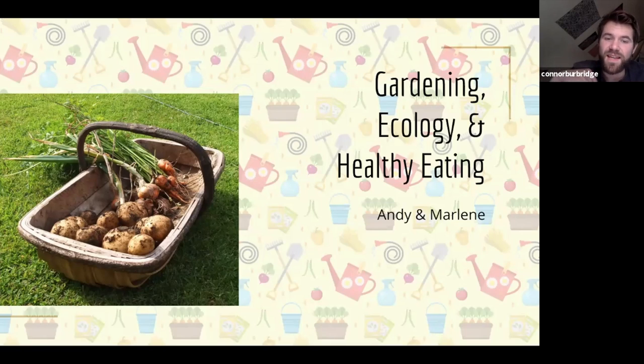We're also doing these in English and Spanish. Over 40% of our community in the South Side is Hispanic or speaks Spanish, and we want to work with them in their own language and culture, because working with the community is really important to us. Our presenters tonight will be Andy and Marlene. Andy has a lot of experience gardening. They were the co-creator of the Southside Permaculture Park and an organizer with the Alliance for Sustainable Communities. Marlene is a student of ecology, helps with permaculture, and has worked on a farm, and she is from Argentina.